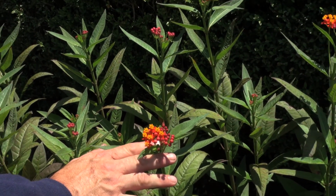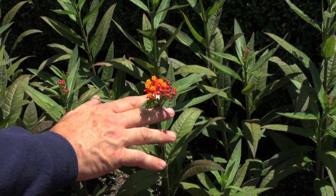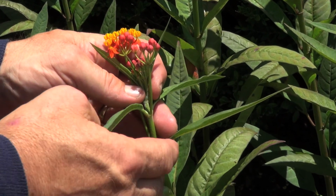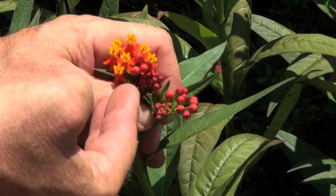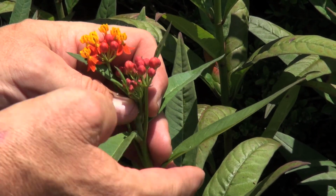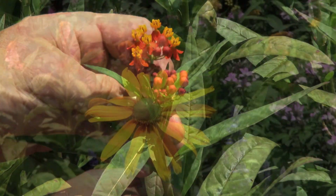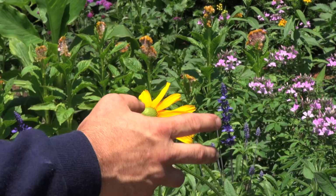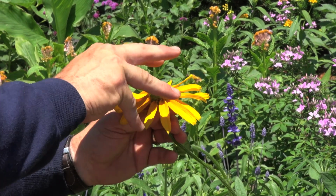One of the plants that attracts both hummingbirds and butterflies is Asclepias. This is a great plant because not only is it a nectar or food providing plant, but it also is a host plant, especially for the monarch butterfly. This plant is called Rudbeckia, or black-eyed Susan. Butterflies love to land on flowers that are flat like that.